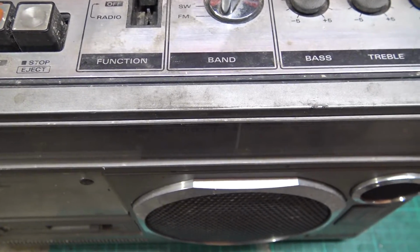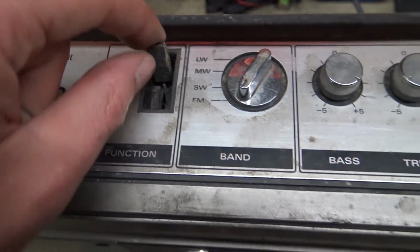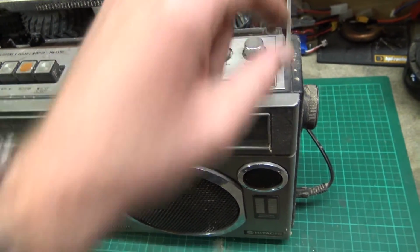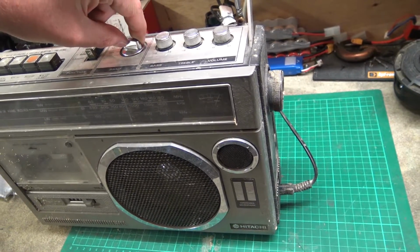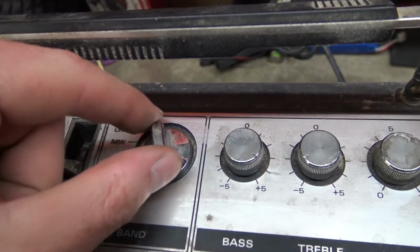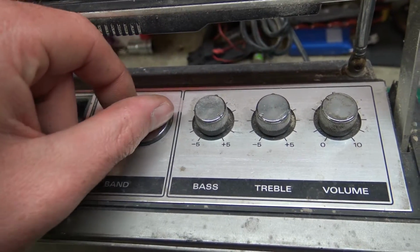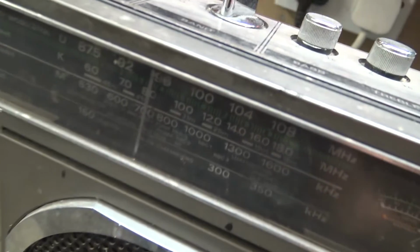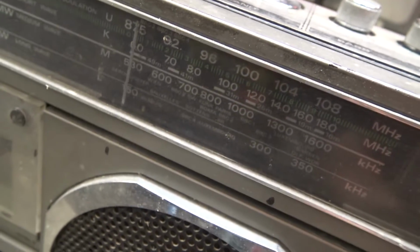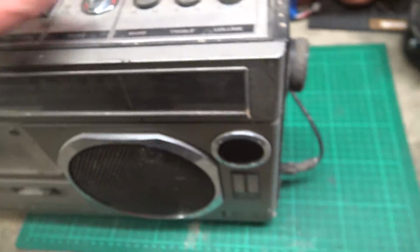Do we have an on button? Oh, look, there we go. Sleep. So, make sure the volume is down. Lovely. So, if I put it on radio. Yes! It is receiving. Right, so that should be long wave. Holy crap. That should be medium wave. That should be short wave. That should be FM. Nothing. Nothing.